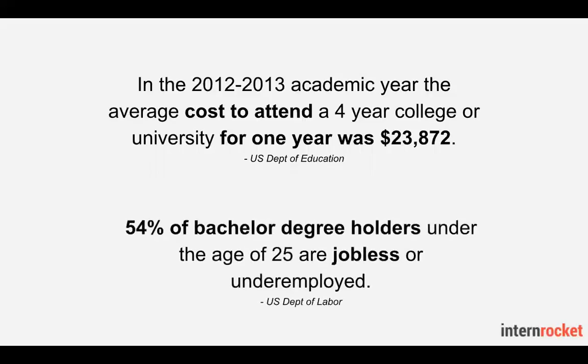And that, the return on investment isn't so good either, with 54% of bachelor degree holders under the age of 25 jobless or underemployed. So, the days seem to be gone where, if you just get a degree, it equals 2.5 kids, a white picket fence, and the American dream. And so this strategy of leaping in and putting all your eggs into one basket, from a point of not really having a plan or no understanding, seems to be a little bit archaic.